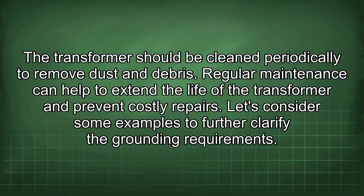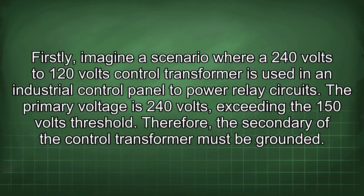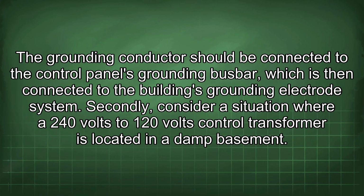Let's consider some examples to further clarify the grounding requirements. Firstly, imagine a scenario where a 240 volts to 120 volts control transformer is used in an industrial control panel to power relay circuits. The primary voltage is 240 volts, exceeding the 150 volts threshold. Therefore, the secondary of the control transformer must be grounded.